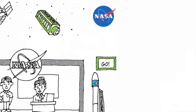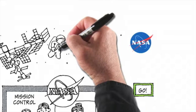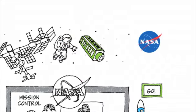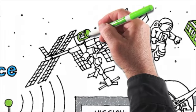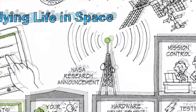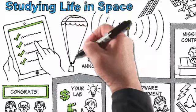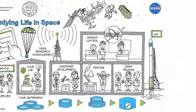Alright, so your experiment made it to space. What next? If it's aboard the space station, it's up to our highly trained astronauts who will install your experiment and perform any operations necessary. Meanwhile, you can follow along while remaining comfortably on Earth as your experiment zooms by overhead at 17,500 miles an hour.